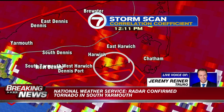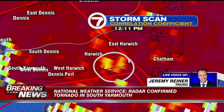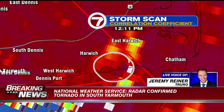It continues to basically move east-northeast. It looks like, between Route 6 and 28, Route 39, 137, those locations, if you live inside of that box right there from about Pleasant Lake down to Harwich and East Harwich, it does continue to move east-northeast at about 40 to 45 miles per hour. The storm has a history of wind damage. We've seen several reports of trees down in the Mashpee area earlier with this cell. And obviously with the TDS, the tornado debris signature that you're seeing on the screen right now, East Harwich in particular is the concern I have.